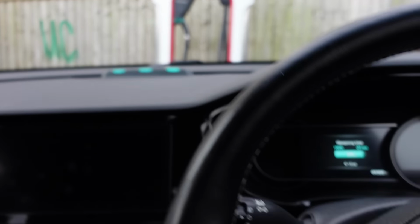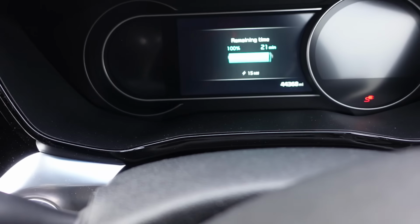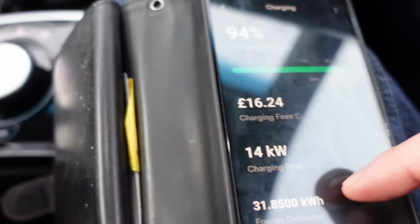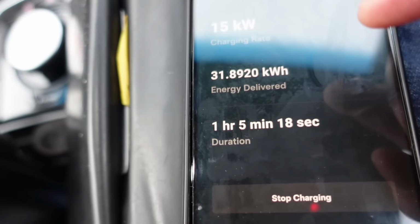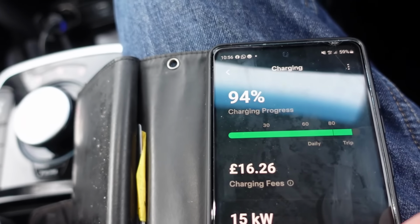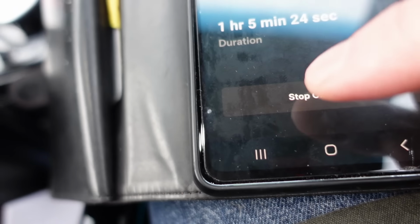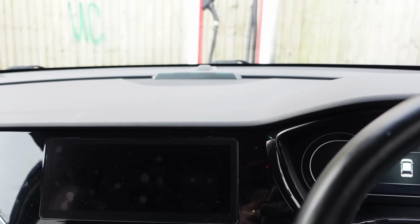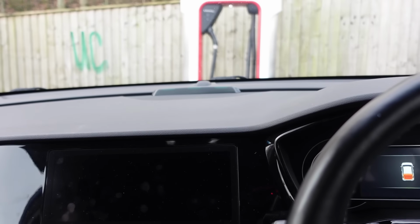So here we are back at the car. I'm at 94% when the camera decides to focus. So I've been on 1 hour 5 minutes, which is exactly the time it's taken for us to eat a breakfast. It's cost me £16.26, and I'm now going to stop charging. There we go, and it's disconnected. Let's go and disconnect and get on our way.